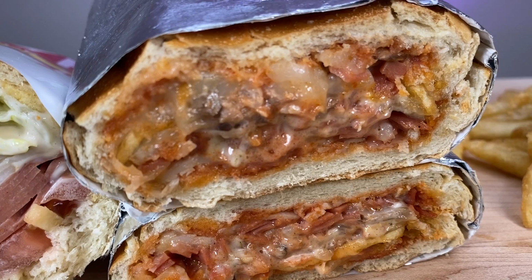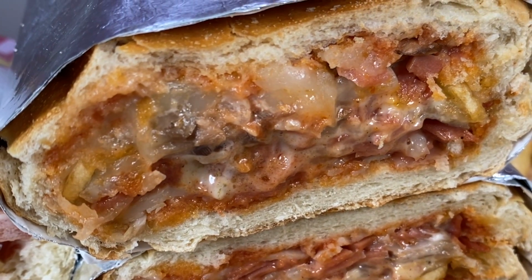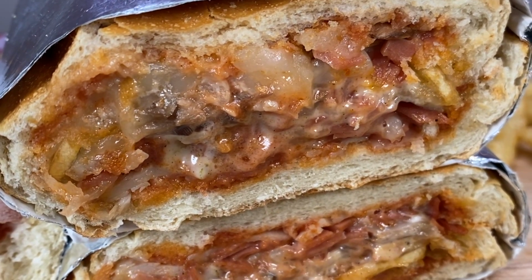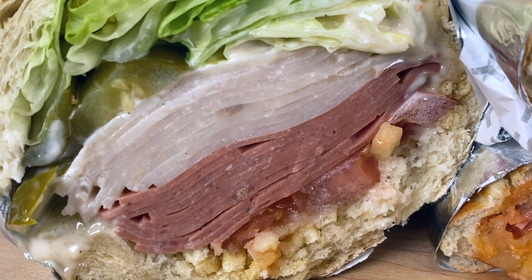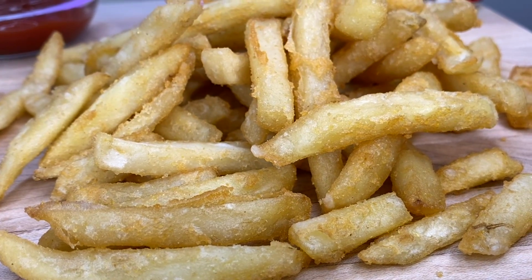So this one here is their pizza sandwich. Comes with chicken and beef deli, green peppers, mozzarella cheese, ketchup, potato sticks, mushroom, and special sauce. And I've also got their Haida special. Comes with chicken and beef deli, tomato, lettuce, pickles, potato sticks, special sauce. And I've also got fries here.